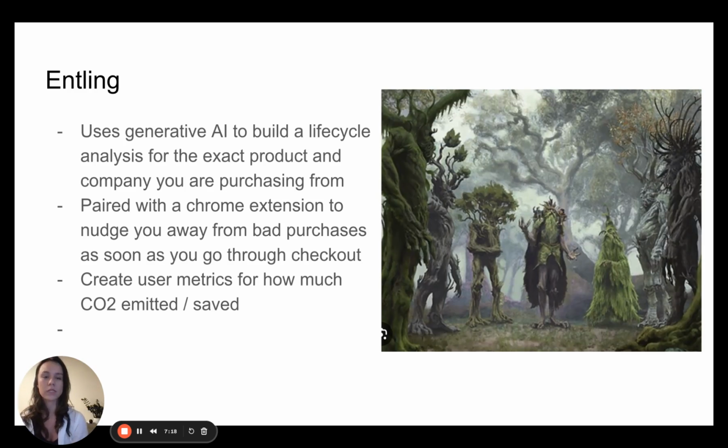My app uses generative AI to build a life cycle analysis for the exact product and company that you are purchasing from. And I wanted to make it really easy to use so that you don't have to dig in and Google a bunch of information on your own. So we have ChatGPT behind the scenes doing a bunch of the lookups for you and performing the life cycle analysis for each step, so that all you have to do as the user is enter the link of the product and the website will do everything else.